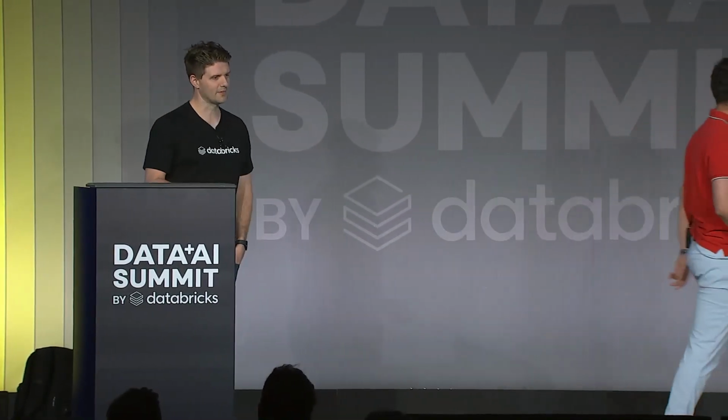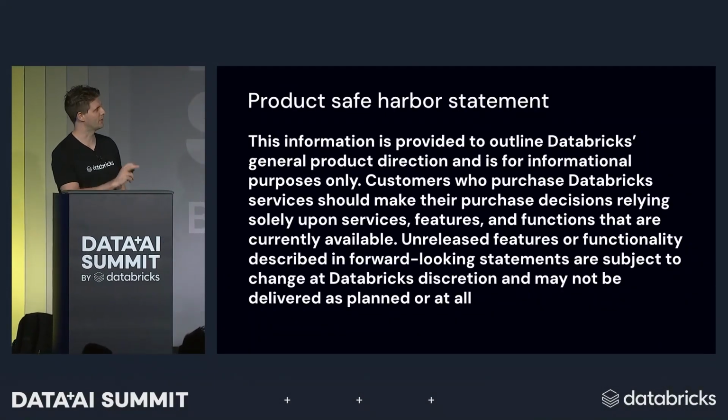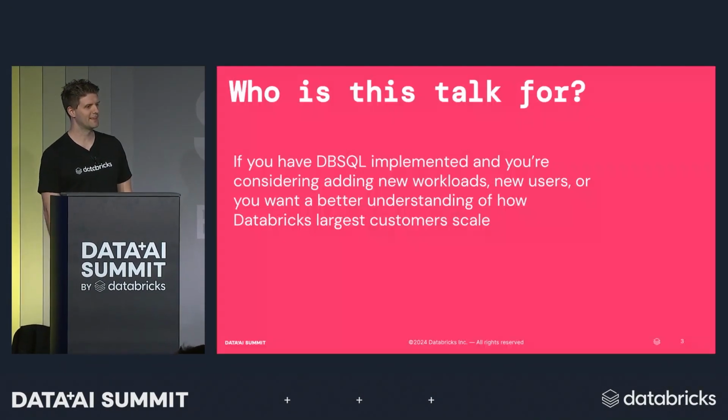Yeah, and so just to kick it off, we have a talk today about how we see the biggest customers at Databricks scaling their DB SQL performance, observability, and security. So just to kick it off, the normal product safe harbor statement.